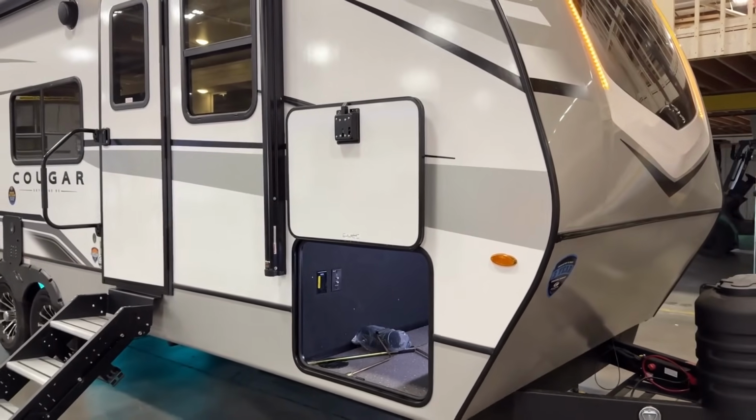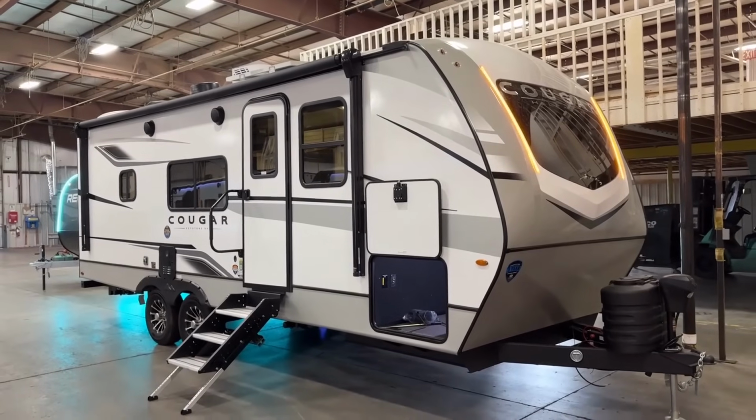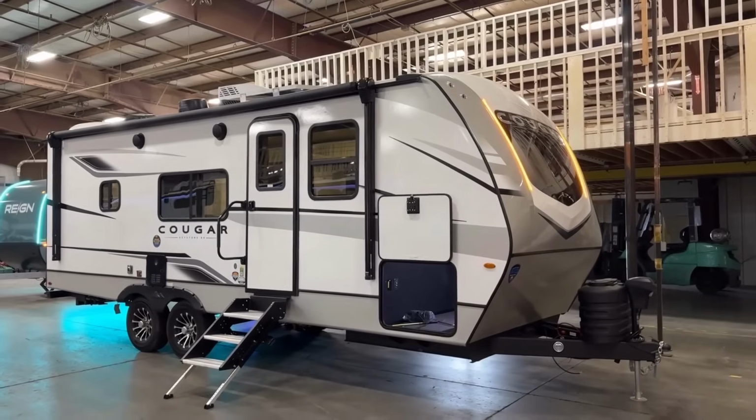That's really kind of Cougar's whole game plan: how much can we throw at this thing and pack onto this sucker? And as a result, yeah, they're not the least expensive, they're not the lightest weight, but they are arguably one of the most highly equipped series of travel trailers out there.